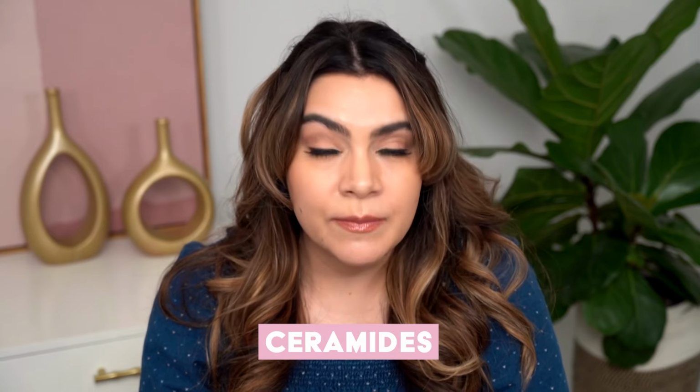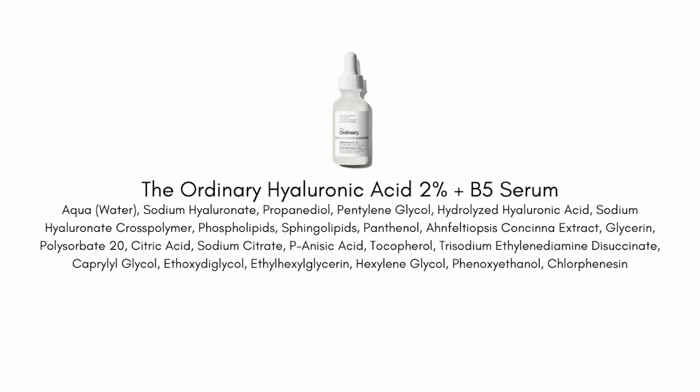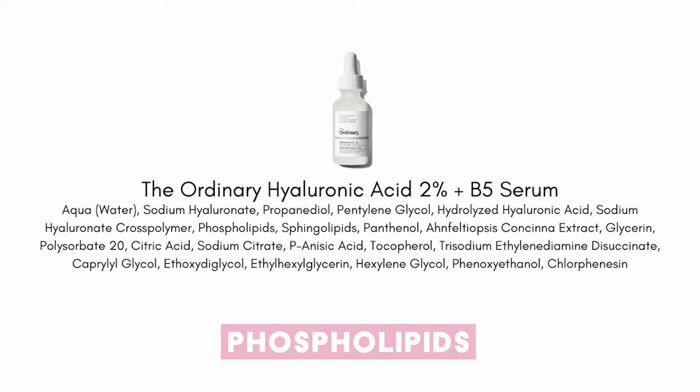Now the marketing claims that the new formulation also contains ceramides, which was not in the original formula. And here's another great example of the marketing saying ceramides, and you look in the ingredients list and there's no ceramides. However, it does contain phospholipids and sphingolipids. These are a type of lipid. Ceramide is a type of lipid, and they are technically precursors to ceramides.